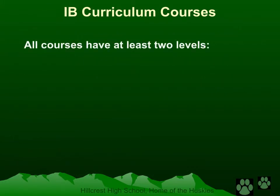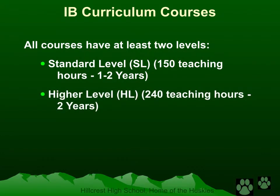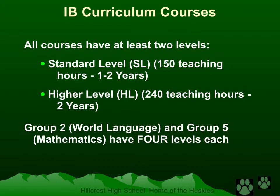In contrast with AP, nearly each IB course has at least 2 levels of attainment, standard level and higher level. Standard level attainment in any subject involves 150 hours of teaching and can be completed in 1 year with the proper prerequisites completed before beginning. Students may also opt to study the subject on the standard level for 2 years. Higher level attainment in any subject involves 240 teaching hours, requiring 2 years of study. The areas of language acquisition and mathematics are expanded to 4 levels of attainment and will be explained later.